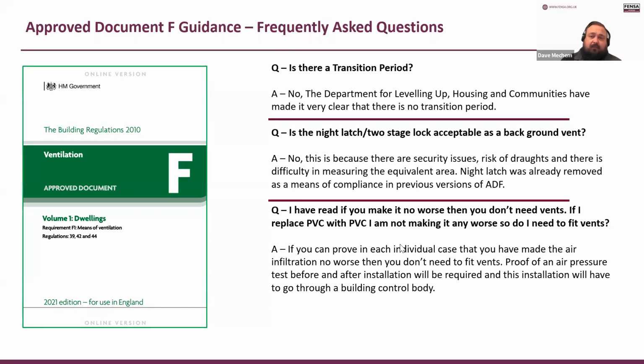There was an argument that night vents in upstairs windows that are not accessible could be used. However, there are studies that have said that any windows upstairs that are open on night vent, even when the downstairs windows are locked, make the house more susceptible. So the government have made it clear yet again that night vent two-stage locking handles are not acceptable as a background ventilator.